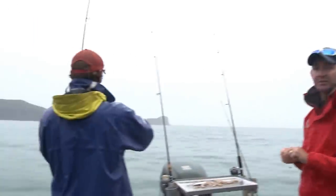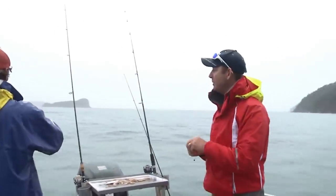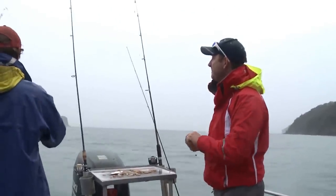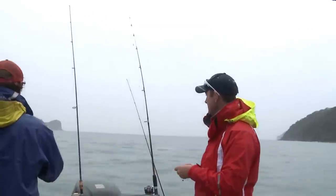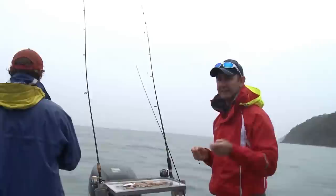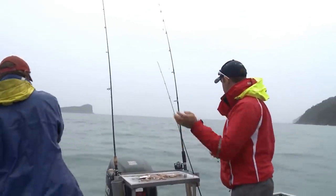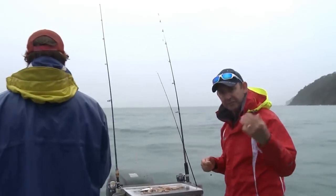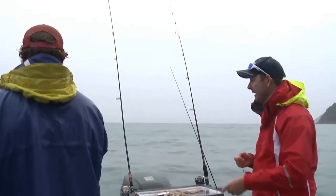You're on? Yep, beautiful. There you go. So, yeah, just peel that prawn, and hopefully it's a bream. I think so. And we shouldn't be too far. We're sitting right on top of the reef now. A little bit of a burley trail going. Yeah, I think it's a bream, mate. So the fish are following that burley trail up. We've got our bait. That's a nice bream too.